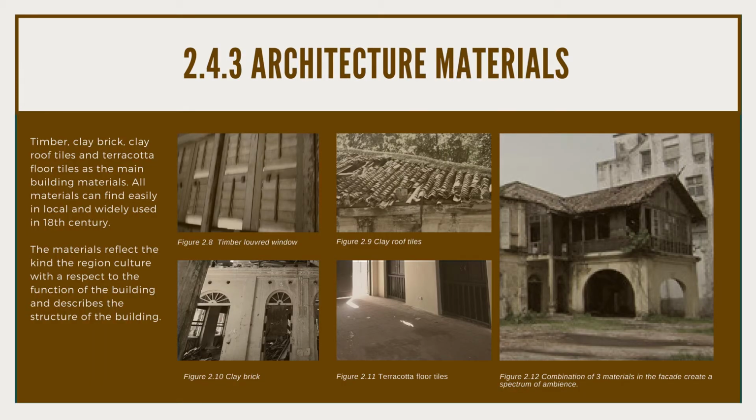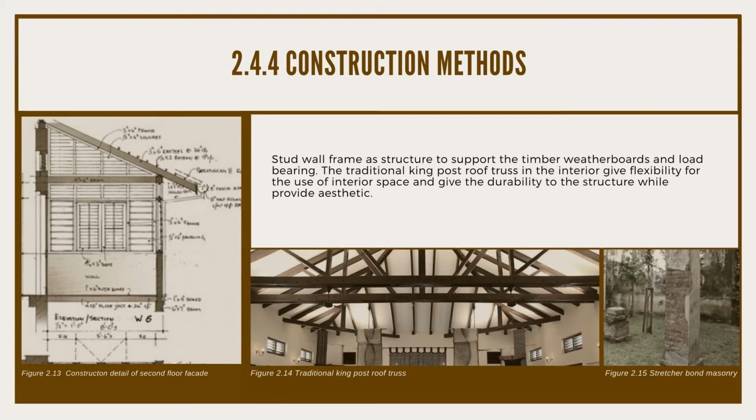The main materials used are timber, clay brick, clay roof tiles, and terracotta floor tiles, because all of these materials can be found locally easily and were mainly used in the 18th century. Stone wall frame and traditional king post roof truss were used in the construction method because it is easy to build and gives aesthetics to the structure.